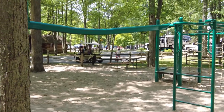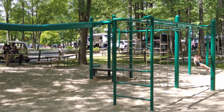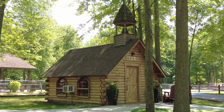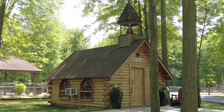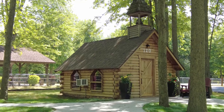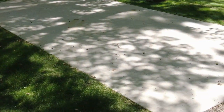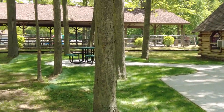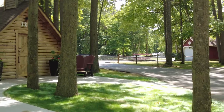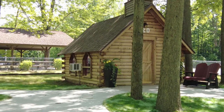And I believe this is playground number 3. Quite a few we've seen so far today. How cute is this? Look at this little cabin. Cabin number 120. It looks like a little church, a little chapel. Very cool looking indeed. And the only reason I know that you can rent this is because there's a parking spot right out front. Picnic table over there. And a little swinging chair right there. And it's got an air conditioner, so this is a little cabin that you could rent. Really cute looking.